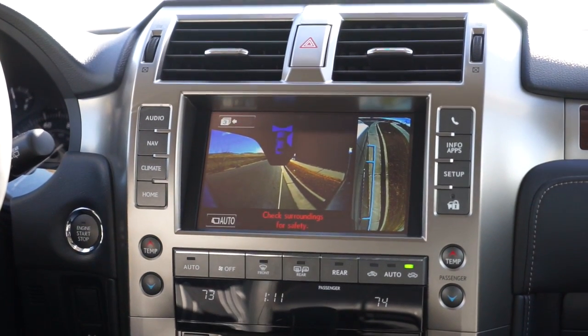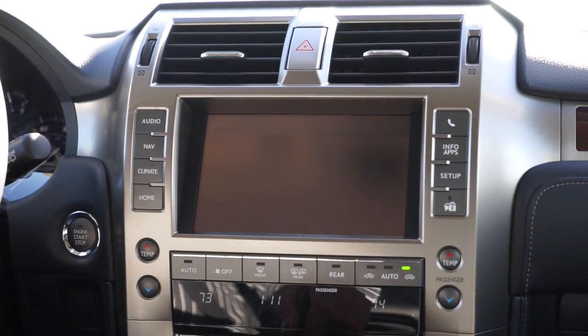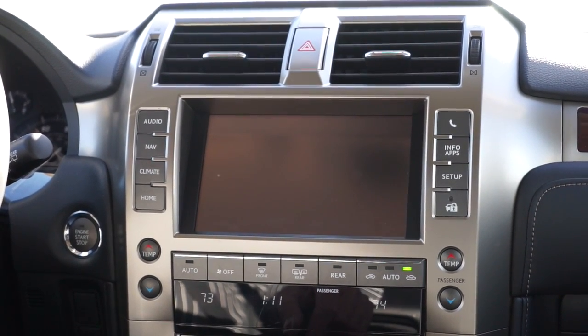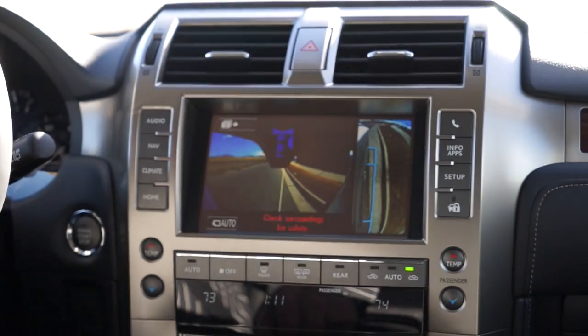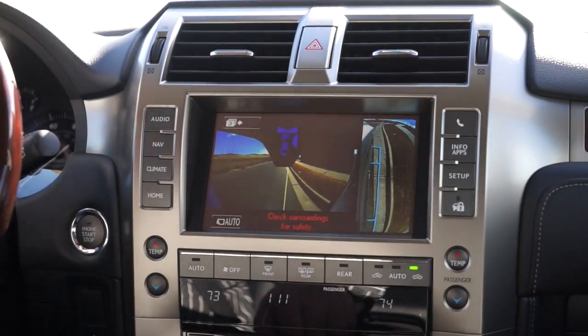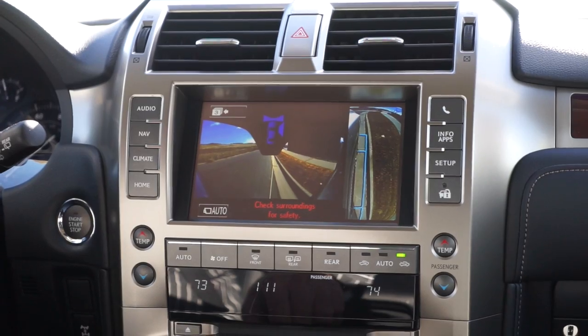One cool feature, I've got a little button over here on the steering wheel, and I can actually cycle through the cameras, from a regular view on the screen to the cameras, and you can see how close I am to the curb over here. I can actually get a little closer if I want to. It really helps in a parallel parking situation.